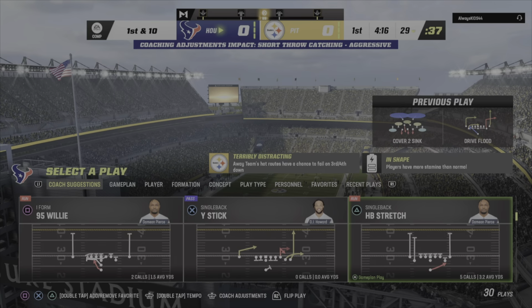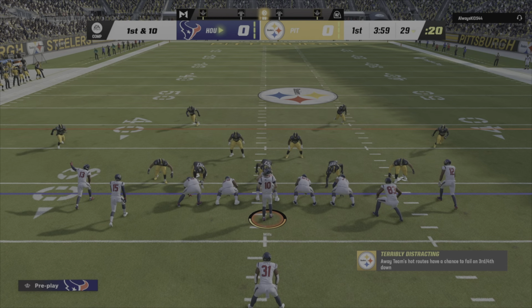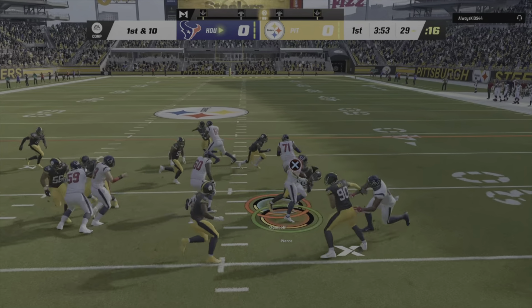That's caught. It's Chris Moore. And he almost gets this to the 30, taken down about a yard shy. A pickup of 11 and a Texans first down. First and 10, it's Pierce.